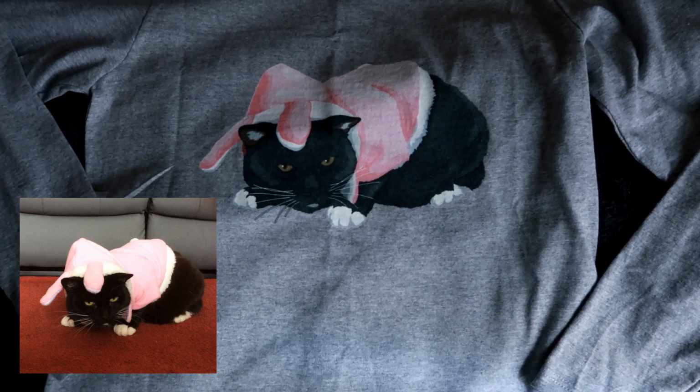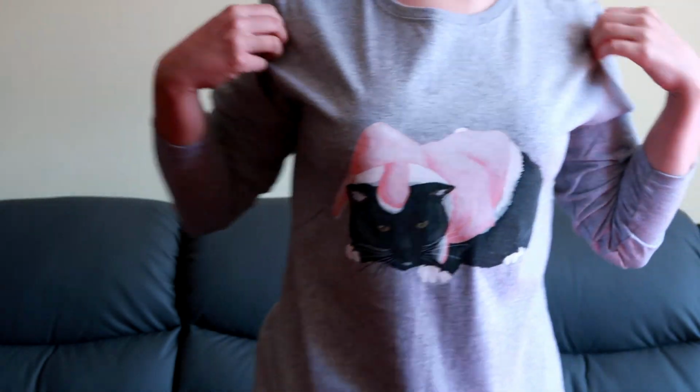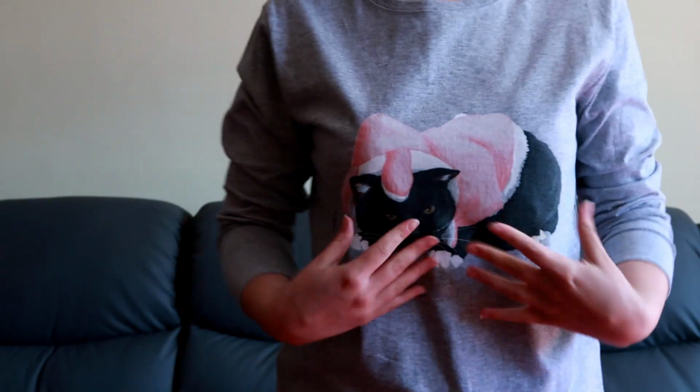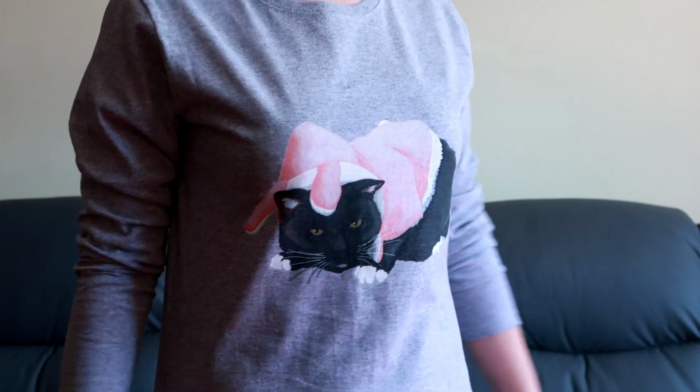So now I'm going to quickly go and try it on. So this is the t-shirt. I did look it up. It is a long sleeve tee, hence why it is kind of thin. I was worried that if it was a sweater or what I would call a jumper, it's quite thin for that, but no, this is just a tee and this is the cat on it.